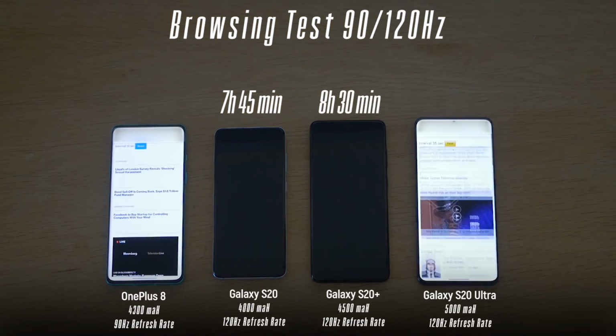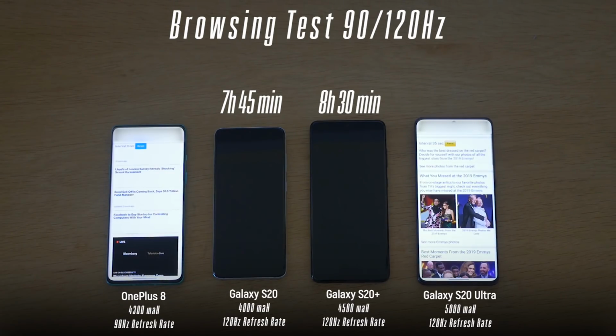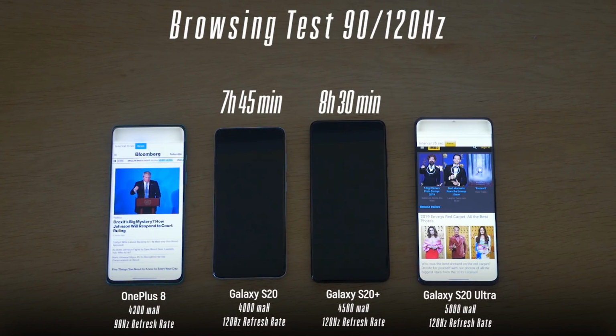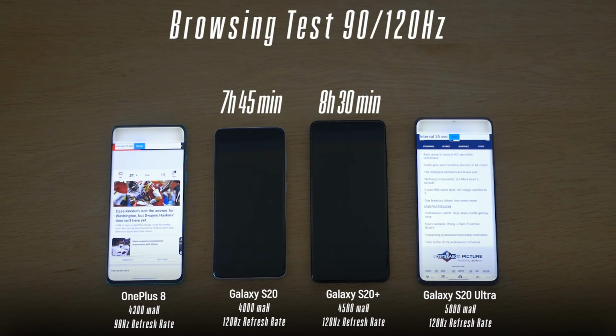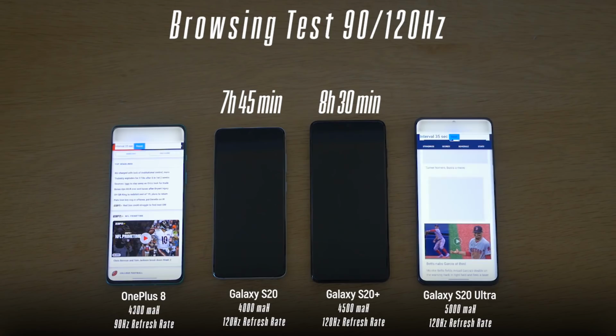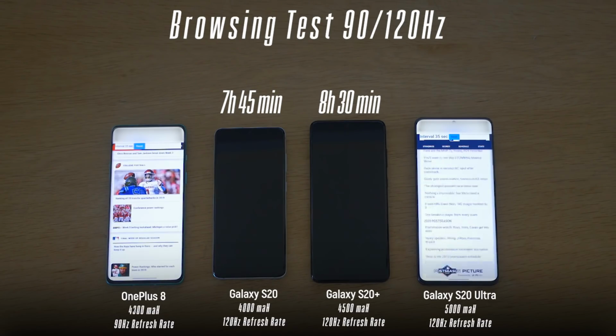The Galaxy S20 Plus lasts 8 hours and 30 minutes with the 120Hz option. This is again a huge decline over the 60Hz run, when it lasted an impressive 12 hours and 40 minutes and was actually tied for the win. The 120Hz option drops your battery life by more than 30% here.